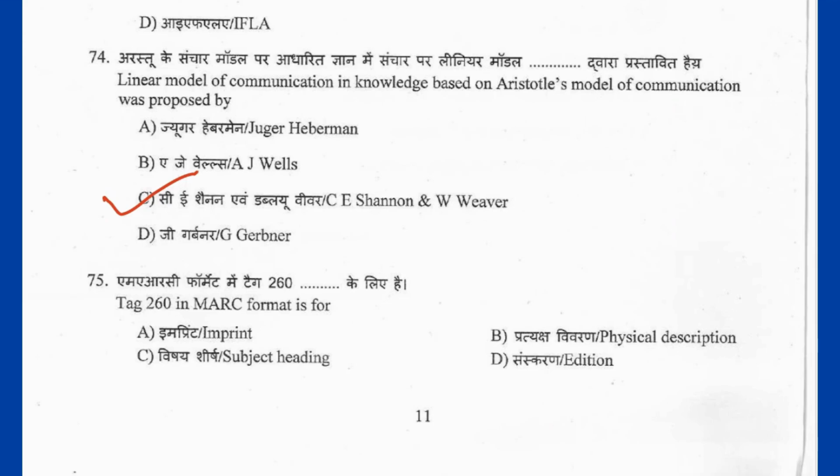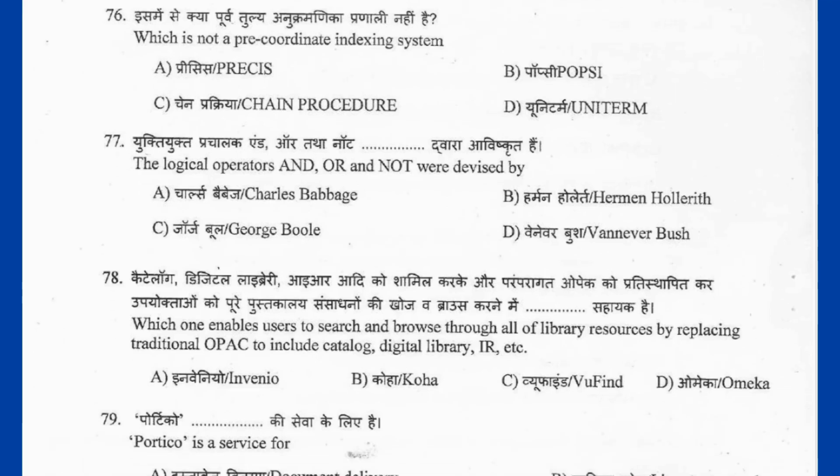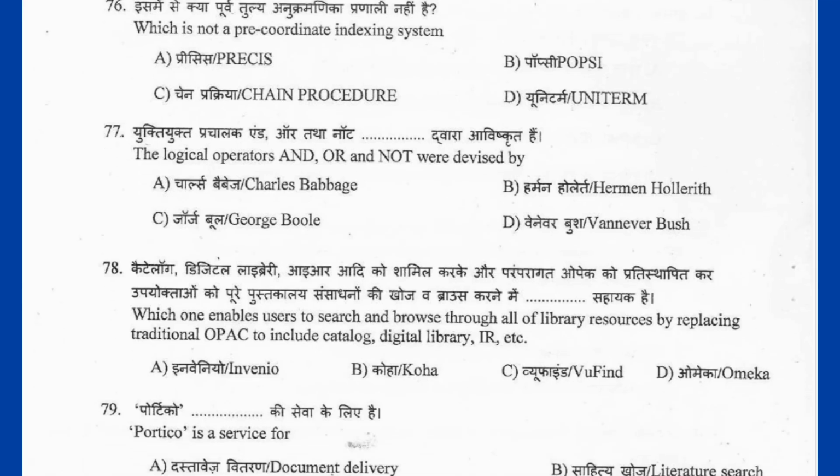Tag 260 in MARC format is for... The correct answer is 260 is for imprint. Okay. Moving to the 76th question. Which is not a pre-coordinate indexing system? So the correct answer is D, Uniterm. All right, others are pre-coordinate indexing systems.